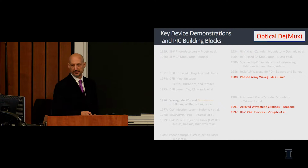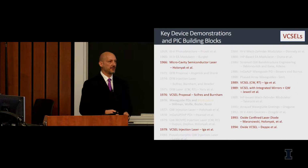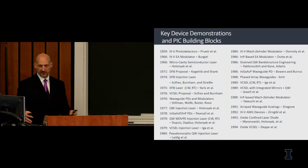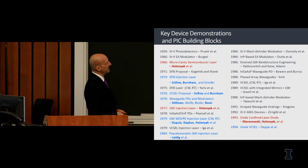And then Dennis talked about the VCSEL technologies, and I include these for photonic ICs. They are photonic ICs, but I'm not going to focus on them in the talk today, but I've included them here for completeness. So you can see it took a range of 30 or 40 years to develop a complete set of building blocks. And again, like the process technology, Nick and his students' fingerprints are all over this work as well.